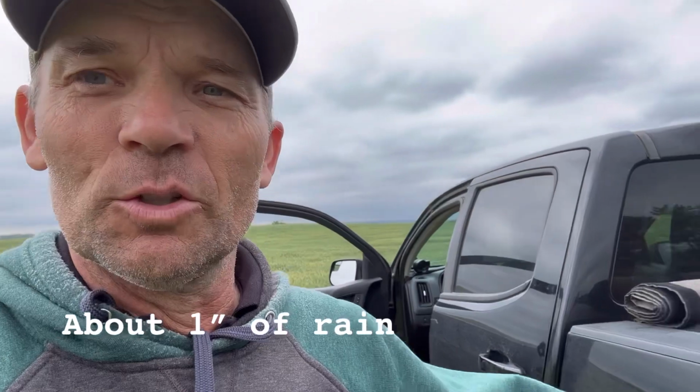So I'm out crop checking here up north of Rumsey on the wheat, checking to make sure grasshoppers aren't too bad. But we actually got some rain this week. So yesterday it rained fairly good in Rumsey and at Trochu. It was getting pretty dry. It had been pretty hot over the weekend and things were starting to burn up again.